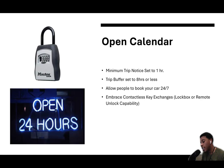And then also I allow people to book at any time of the day. If they want to book at 2 a.m., 3 a.m., 4 a.m., 12 a.m., it doesn't matter. They can book at any time of the day. I have an open calendar, and this is going to help you get more bookings.